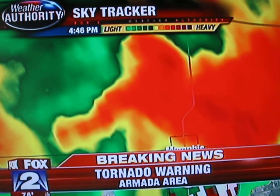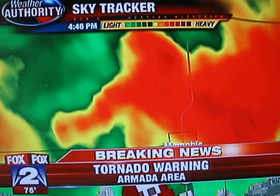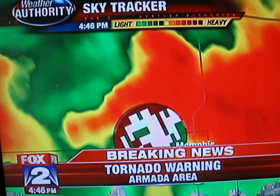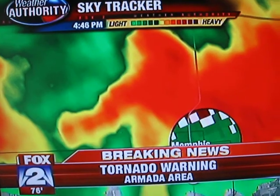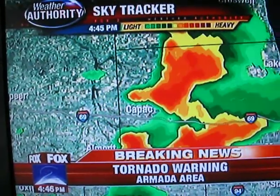It's moving off to the north and east between 20 and 30 miles per hour, so it's not staying in any one area. Obviously, the worst of the weather is over in Armada, and very, very quickly the worst of the weather is going to be over in Memphis shortly. But if you're watching from the interstate, from Interstate 69, up in St. Clair County, you're going to be feeling it too.